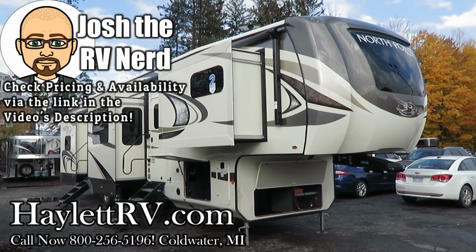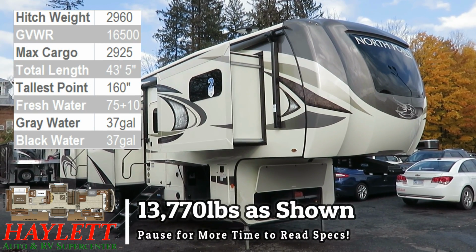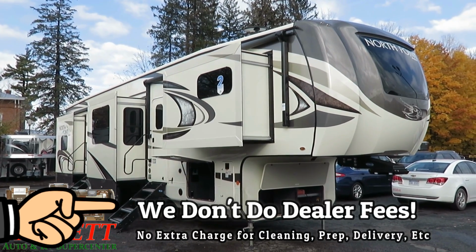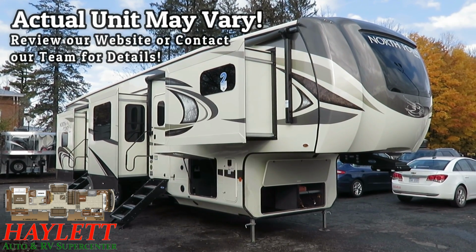14,770 pounds. Jayco's first front kitchen fifth wheel here at Haylett RV of Coldwater, Michigan, and they've killed it. A couple years ago, Montana kind of made some waves in the business, coming up with the industry's first real functional front kitchen, and it's been a big mainstay of their lineup for a while.